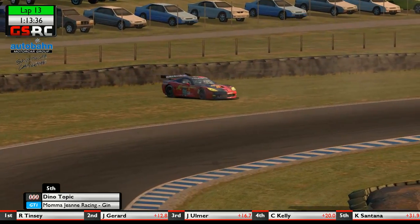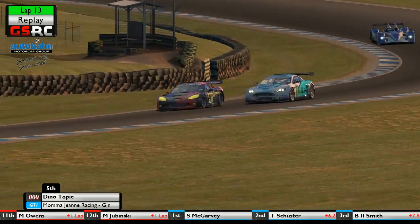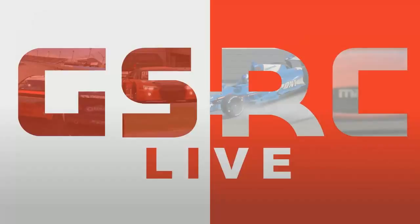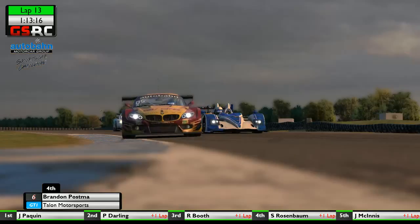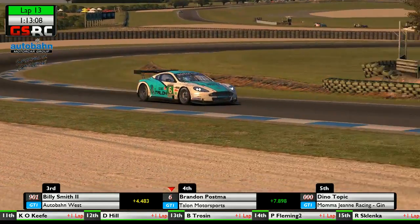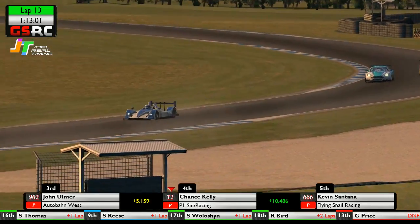Meanwhile, Dino Topic not having the best of days. In fact, if I saw right in the chatter, this might be his birthday. He had a little bit of help, a little contact between himself and Postma. It looks like he got loose, and then he came across and got into Postma, and then put it in the wall. Yeah, he grabbed too much of that curb on the inside. Hearing that Tejada also having it off as we watch Postma right now. A little bit of traffic ahead of him in the form of Ryan Bird was getting passed by Chance Kelly. And Chance Kelly running 4th in the prototypes. That's a great run from him.